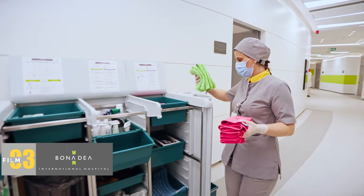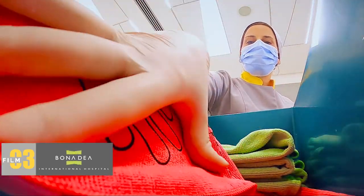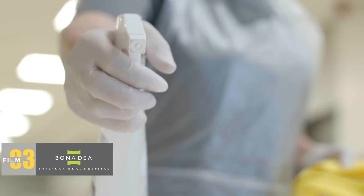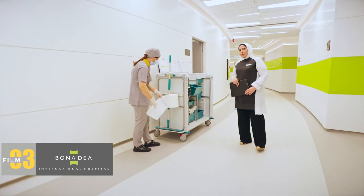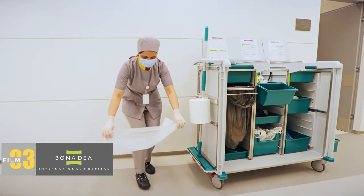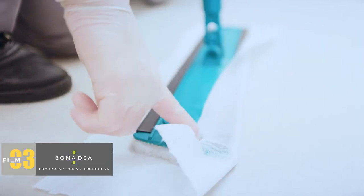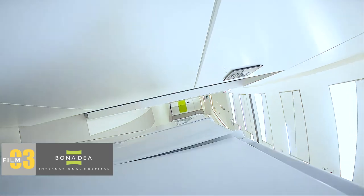Red microfiber cloths are used for toilets, green cloths for other surfaces, yellow microfiber cloths for dining tables, and so on. Instead of dust, brush, and pan, we use disposable sticky wipes designed for dusting in hospital environment to dust the floor and other surfaces.